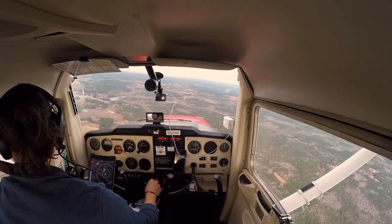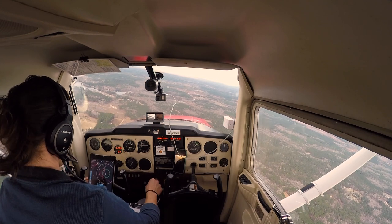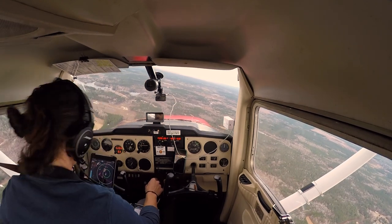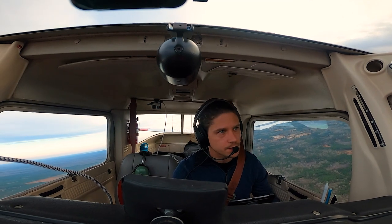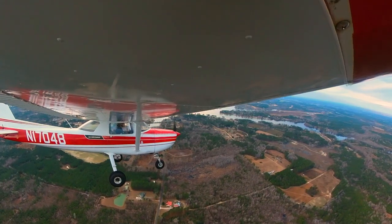All right. Low county traffic, 3547 Mike, left downwind, runway 23, touch and go. Santee Cooper traffic, Cessna 17048, on the 45 for the left downwind runway 20, going to be full stop, Santee Cooper.